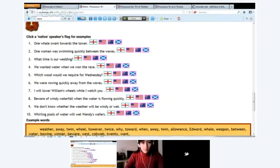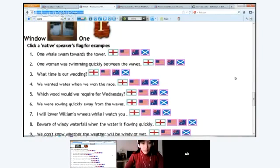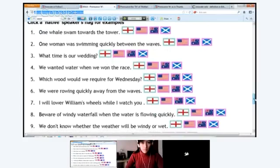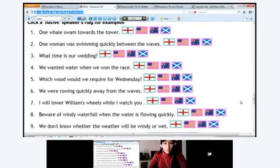So let's see if we can read these sentences. I think I'll make them bigger. Okay. There they are, bigger. So now let's see if we can move round one at a time and just take turns, and just go round and round until we've done them all, and then we'll go to the next sound.